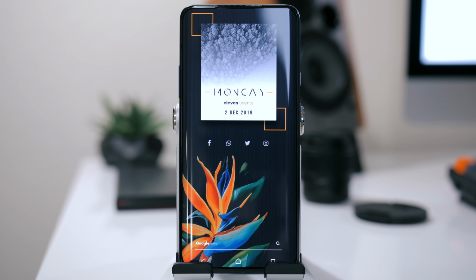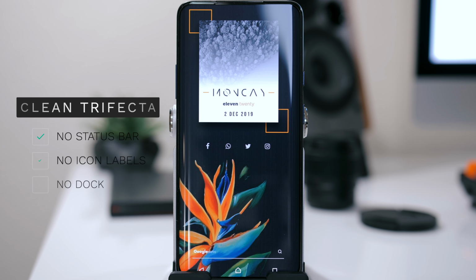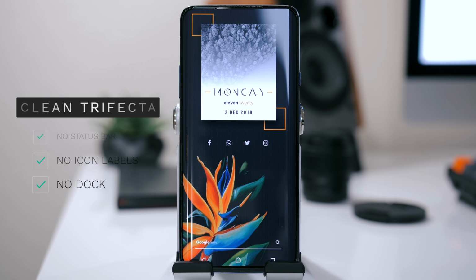Now, I really like this setup because of how clean, simple, and, well, serene it is. It's very aesthetically pleasing. The wallpaper was a nice choice. The widget actually matches with it quite well, and I'm sure a lot of you know it's not always easy to find a wallpaper to go with a widget like this. And the icon pack along with the search bar add nice yet subtle and functional accents. And of course, I see that the clean trifecta is in full effect here as well. Overall, a very clean and attractive setup.